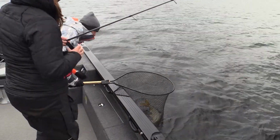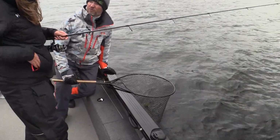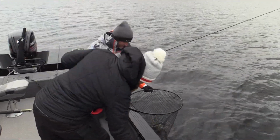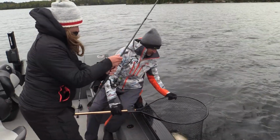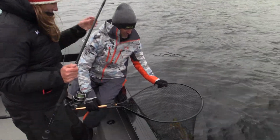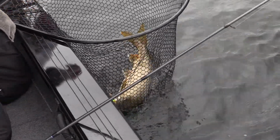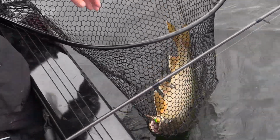I'll turn that live well off. Oh, I'm steaming up my glasses. Are ya? Yeah. That's all right. You get to dip your hands in where it's warm. All right, buddy. The water temp is 55 degrees. The air temp is about 40, not even close. So this will be a nice little break. Get to stick your hand down there.